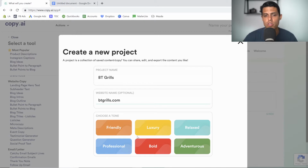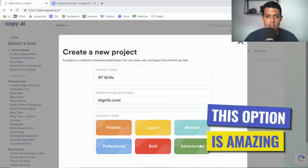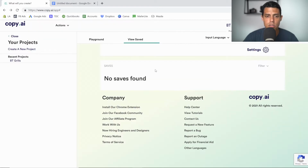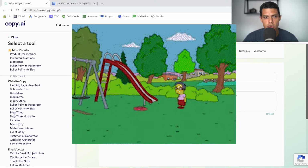Then choose tone. You can pick whatever you want depending on your branding. For this one, I'll pick relaxed. And then let's click save. So right here, we are inside our project. Now let's go to the playground to start creating copy for our website.